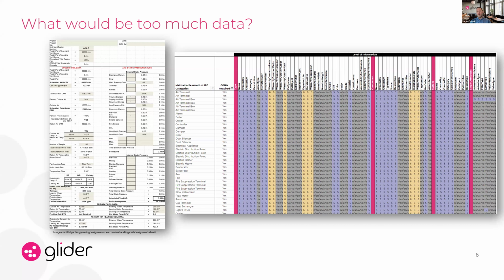If that makes its way to an operational model, there's a big risk that erroneous data is going to be used. Another thing you might do is specify COBie without actually looking at what fields you really need. The example to the right is actually a Glider example, and it's a good one because you can see there's lots of grey NAs in there, because we worked with the owner or the facilities manager to rule out what they didn't need, and what would be useful as structured data.